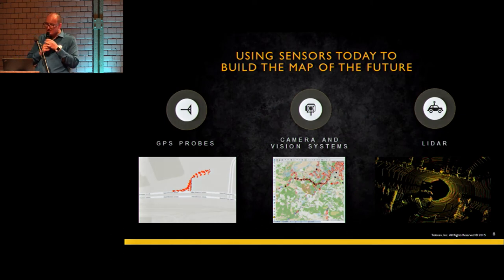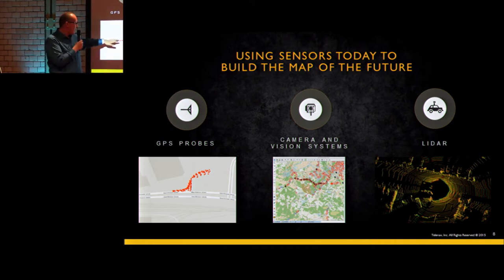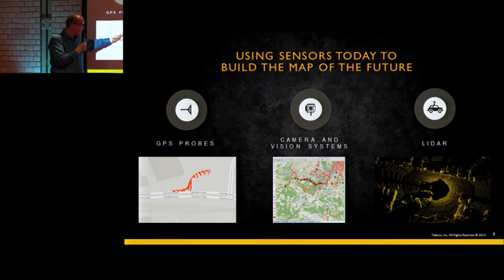So these are things that we already do. We have systems with GPS probes where we see an existing road, and then when cars start to drive and we see people driving where there's no road below, we flag it immediately to the OpenStreetMap community and have it mapped.